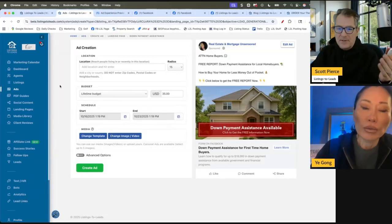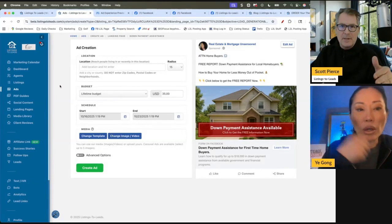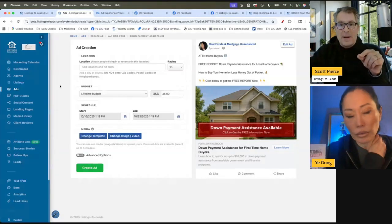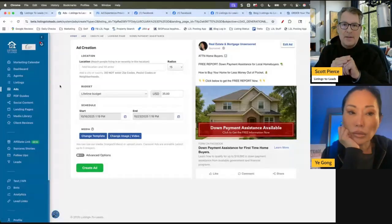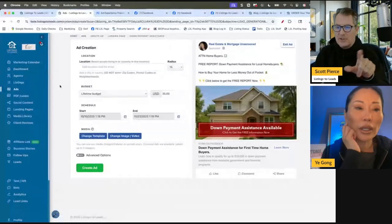Because all you have to do is turn on the buyer follow-up, and all of the buyer leads will automatically be attached. So down payment assistance, that's a buyer lead, will be attached to that. And we offer the different guides within that buyer follow-up automatically. So I'll show that to you in a second.